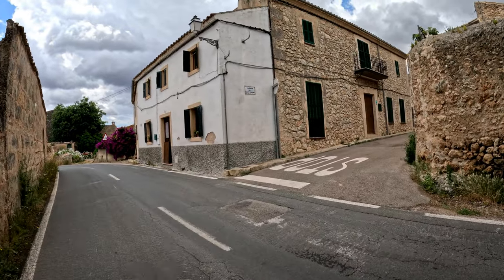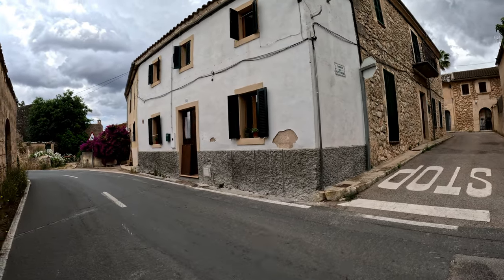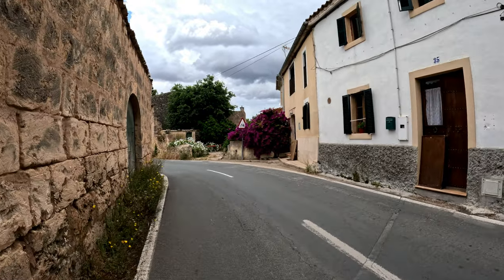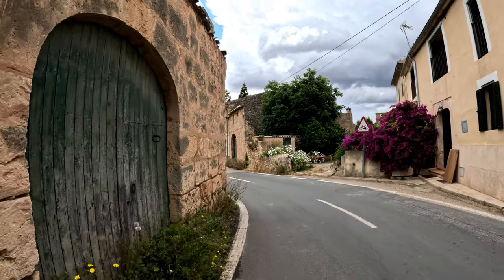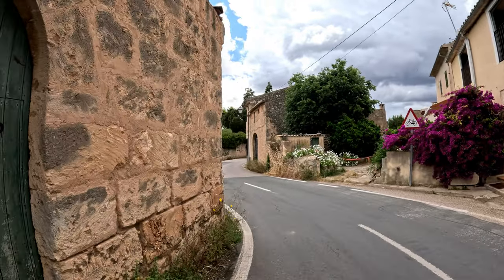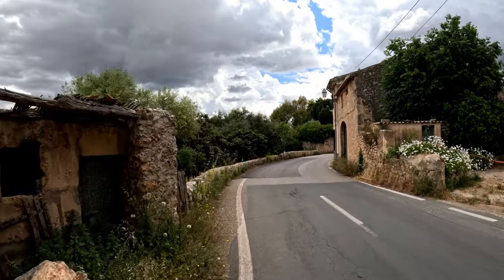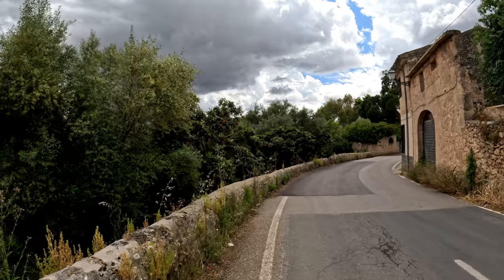So when I say convent, I wonder if I mean a monastery. And this road that we're on is referred to as the Road to Sineu. Sineu has a wonderful market on a Wednesday that we go to quite often. Easy to get to by train from Palma.